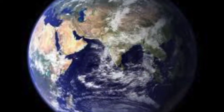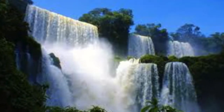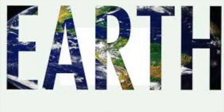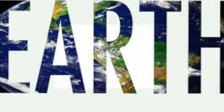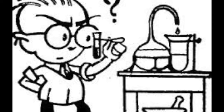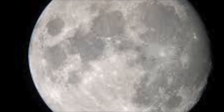The next stop on our tour is my personal favorite, Earth. Earth is the third planet from the sun. The Earth's rotation is gradually slowing. Take a look outside your window. Do you see how blue it is? Well, that's water. Earth is the only planet known to have water on it. Earth is the only planet not named after a god. It has the greatest density of all of the planets. The moon is the only natural satellite of the planet Earth.